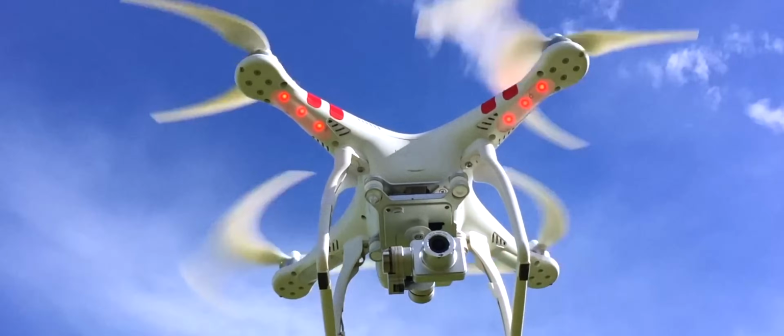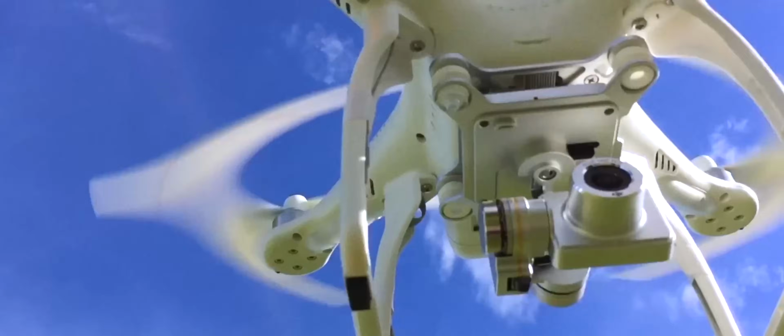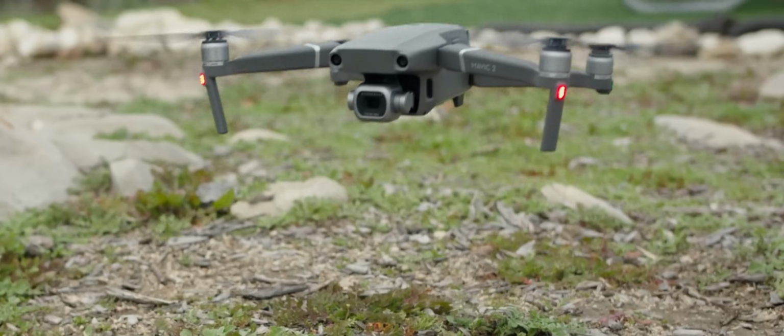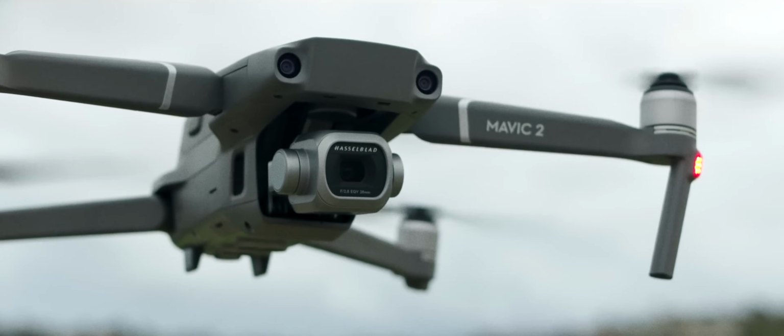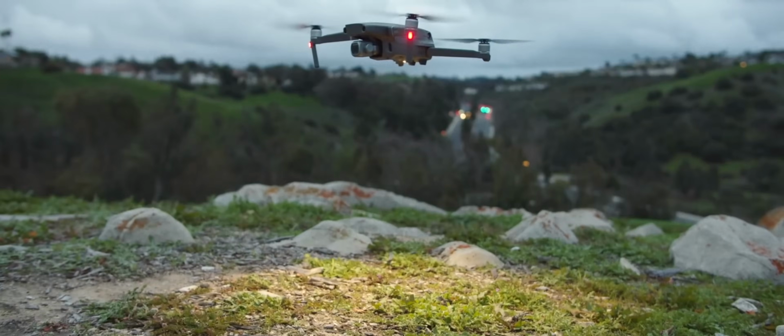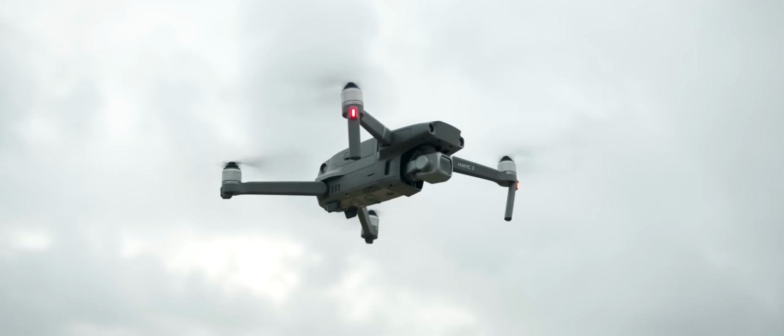Now, I've been flying these for years and years, and I started back with the Phantom series. What's great about the Mavic is that it really transformed these from being fun devices that you can use to get some decent footage, but they're really more just toys. At least that's always how I thought of them. But the Mavic really took it to being more of a tool. And not only that, a tool for people like you and I, so we can actually afford it.